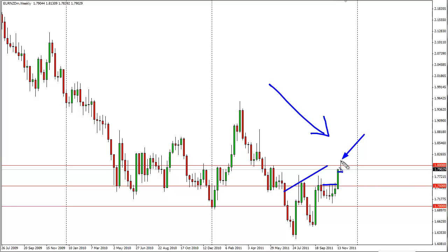We could also possibly be looking at the formation of a bearish flag longer term, but at this point in time, that's still speculation. But without a doubt, we certainly have a very bearish looking setup in the euro kiwi at the moment.